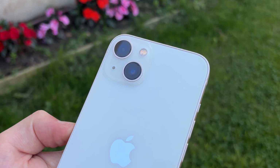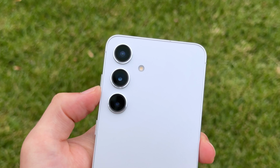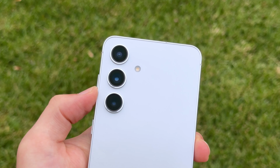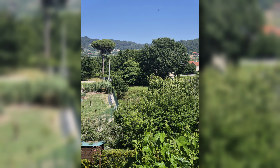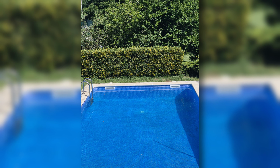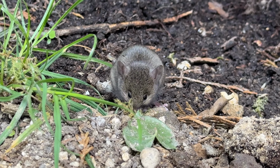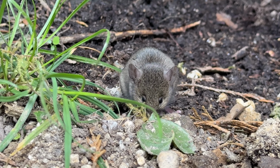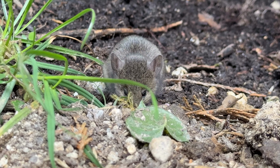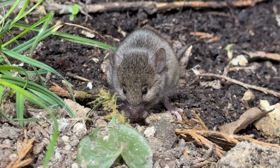Additionally, and I think this is the main difference between the two, the iPhone has 2 rear cameras, while the S24 has 3. This extra camera on the S24 is a 3x telephoto lens that may not be the best camera in the world, but it delivers consistently good results in a wide variety of situations, while also adding a lot of versatility to the phone. Just the other day, for example, I spotted a little mouse in my front yard and I wanted to film it. Thanks to this 3x telephoto zoom, I was able to capture a close video of the mouse without getting too close so he didn't run away.